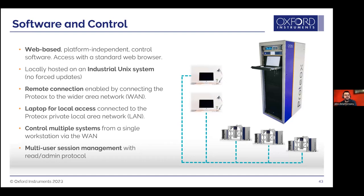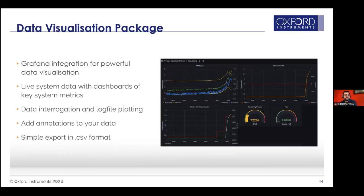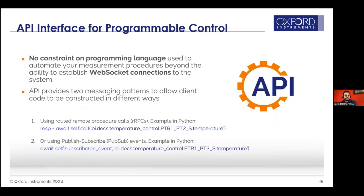But we have an industrial Unix system inside the control rack. That's the core of the part that will control the system. It's also multi-user software and multi-platform. If you have multiple fridges in your lab, you can also control them all. In terms of visualization, we now work with Grafana, and you have a nice interface, and you can also export all your data in open formats, and you can work on your data later on.